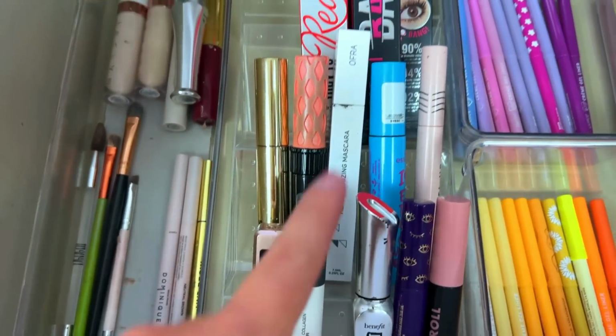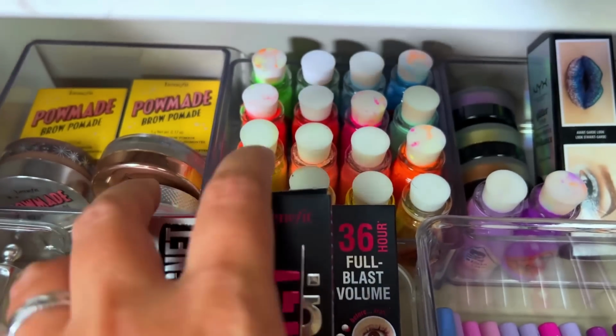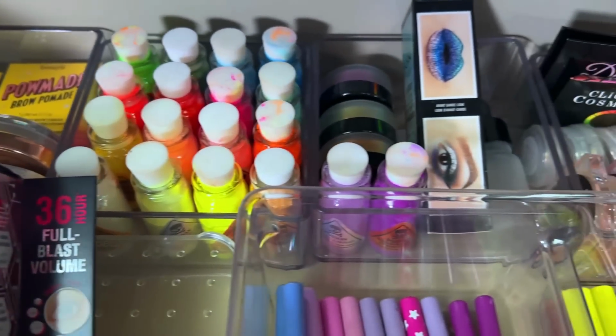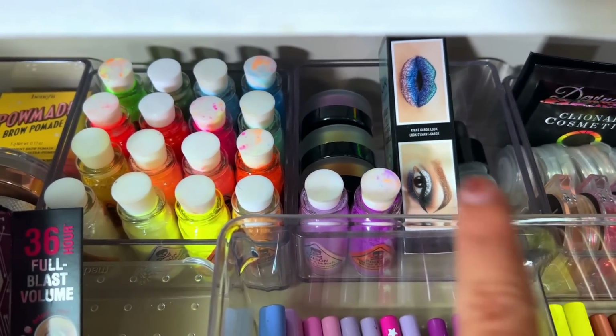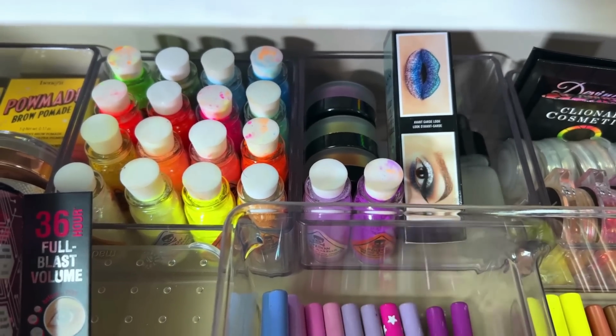So I just have my mascaras with a little bit of backup. And then right back here, we do have our loose pigments. Those are all my Makeup and Murder loose pigments right there, along with a little extra, some glitter glue, some mixing medium, and a little bit of the Nikita Cosmetics. I was not filling it up fully and I need to make sure it fit properly.